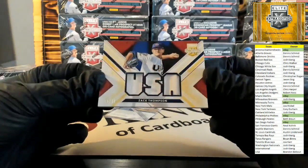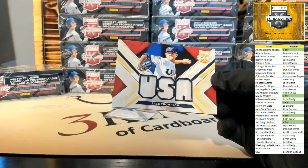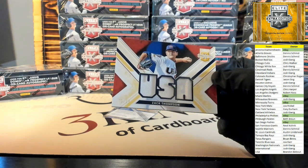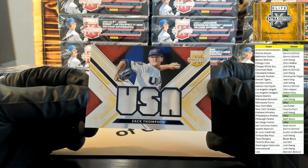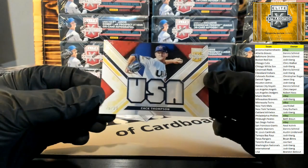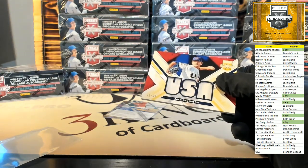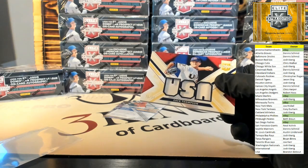Next up, Zach Thompson, USA, /299. Thompson. It's like he goes to the USA spot. I thought he was on a team, but he's not pulling up on my checklist. Watson. Y'all tell me if I'm wrong. You can't pull up at all. Let me try Thompson. Zach Thompson. He's a Cardinal.